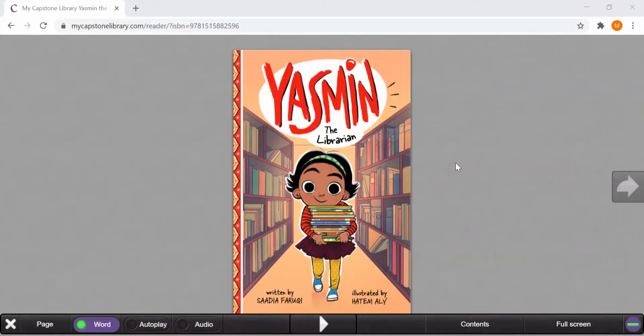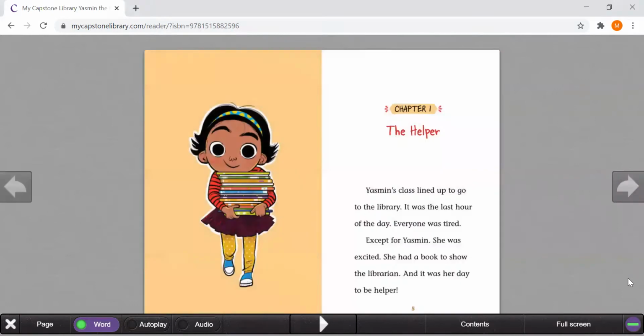Okay, so this is Yasmin the Librarian, and like Shannon said, written by me, Saadia Faruqi, and the illustrator who I always remember to mention because his art is so phenomenal is Hatim Ali, and he does all the art in these books. Chapter 1, The Helper. You know what? I'm gonna put my glasses on.